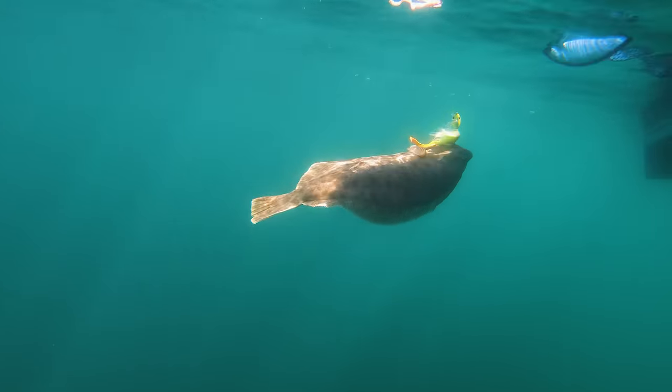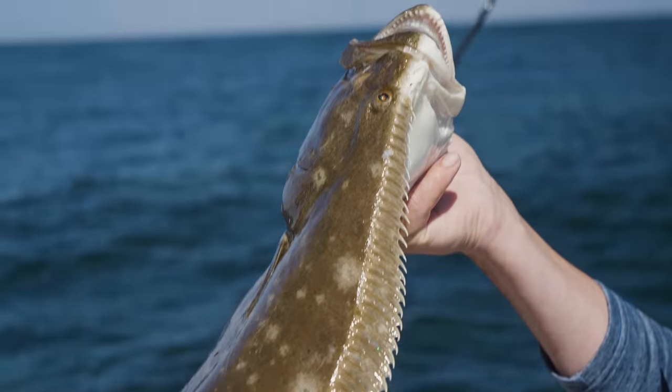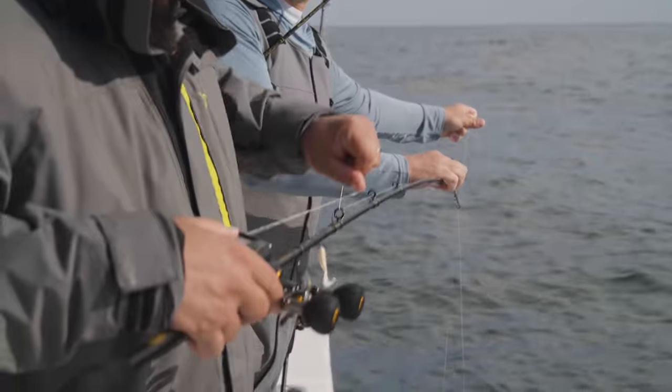That's a very big fluke. Beautiful. There's just nowhere like Nantucket Shoals for fluke fishing. It is so much fun, and fluke fishing is a very social kind of fishing too. Especially when you tangle up.